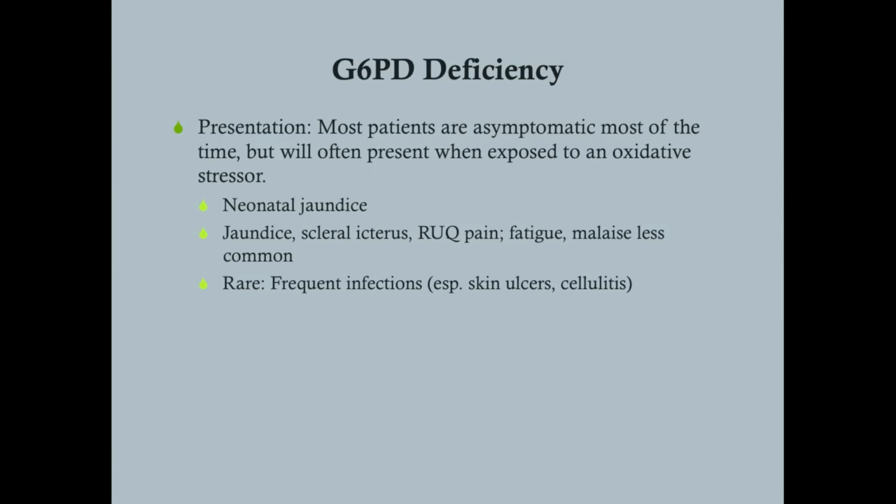So on presentation, most patients are asymptomatic most of the time. It's when they come into contact with an oxidative stressor that they're going to develop symptoms. Sometimes they can have neonatal jaundice when they're born, but lots of babies get jaundiced. So that's not going to necessarily point you towards some kind of pathologic process. You can get physiologic jaundice in infancy. So that really doesn't help us too much.